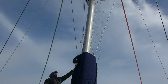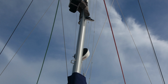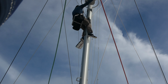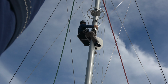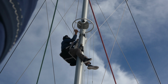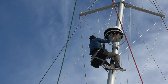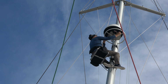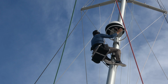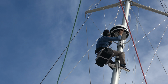All right, the new one is now going up. Now the radar is safely in Bill's hands and we just have to mount it. Luckily, the mounting holes are the same on the new radar as on the old radar, so that makes installation quite a bit easier. Raymarine seems to be pretty good at that. We had a similar situation on the MFDs that we recently installed, which was a different video.